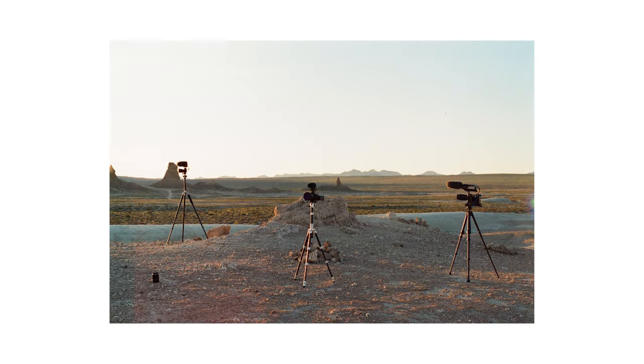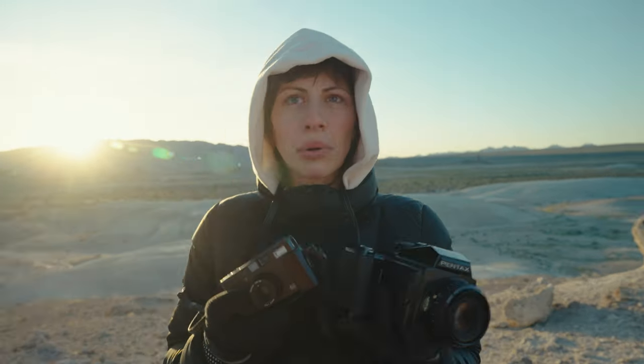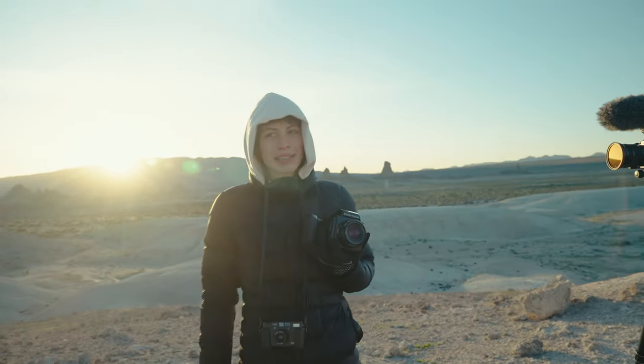What are you shooting? Pentax 645, that is not mine, and the T3. Film Portra 800 in both. Thought it was gonna be soft for longer. So here we are. Should we move?